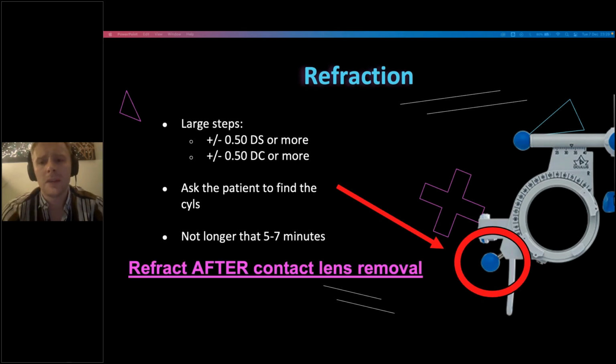If you're refracting, make sure to do it after the contact lens is removed. If these patients are wearing RGP lenses or scleral lenses all day and they're going to use their glasses in the evening, make sure to refract them just once the lenses are removed. There's no point in them taking the lenses out for 2 days and then getting the refraction, because the prescription will be way off from what it will be at the end of the day after wearing lenses.